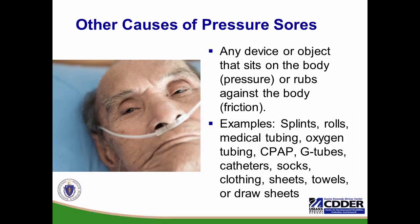Other causes of pressure ulcers: any device or object that sits on the body and presses or rubs against it. A splint, a roll of medical tubing, a G-tube, sheets, towels, or draw sheets. It's very important when placing anything under a client, a draw sheet or anything, that there are no wrinkles, because this can add to the pressure. This can cause a pressure injury.